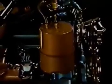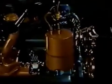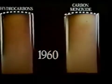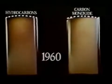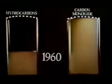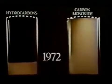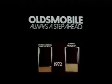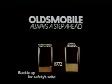These are major components of a total system developed since 1960 to help keep the air you breathe clean. And this system is the big reason why emissions from new Oldsmobiles have dropped on the average 80% in hydrocarbons, 65% in carbon monoxide. And Oldsmobile is working hard to clean up the rest.